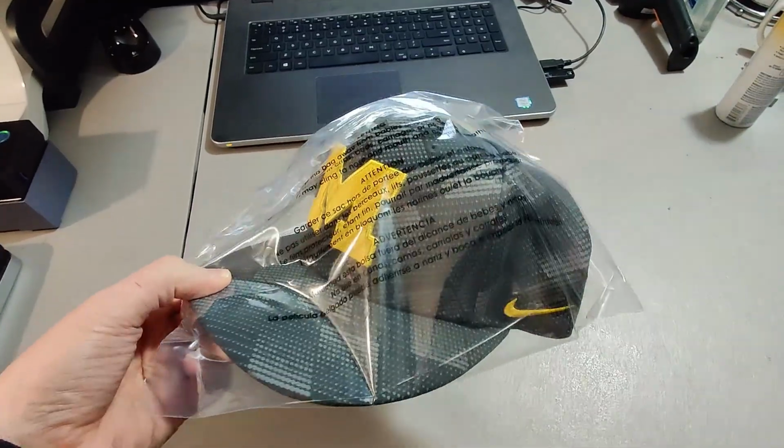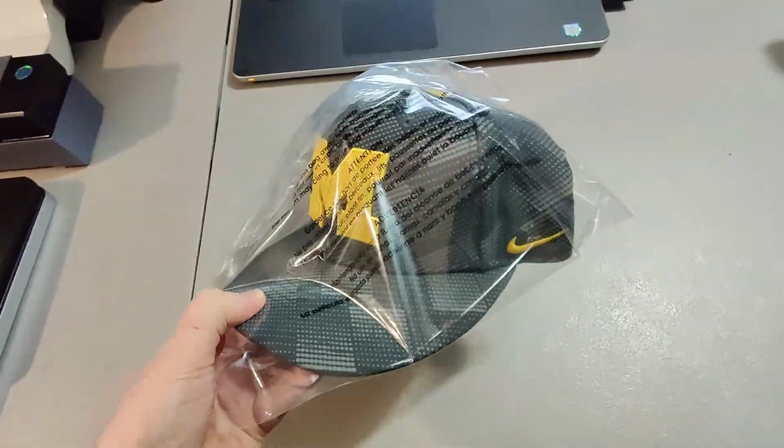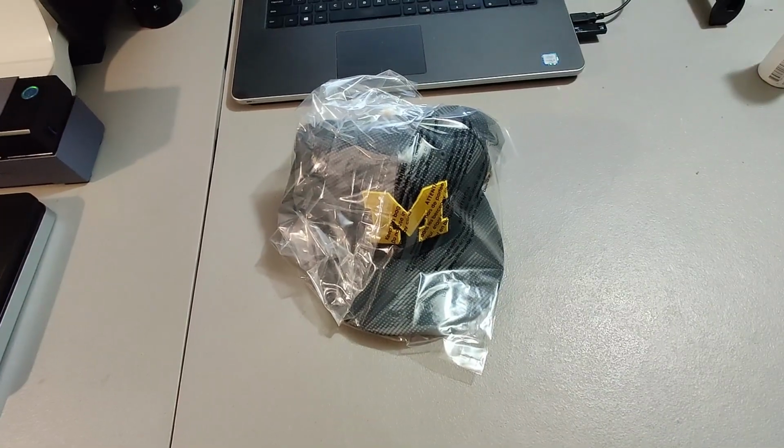Here's a Nike Michigan Wolverines hat. Got this at Goodwill for $2.99, and I sold it for $28, so not bad. Took about 2 months to sell.